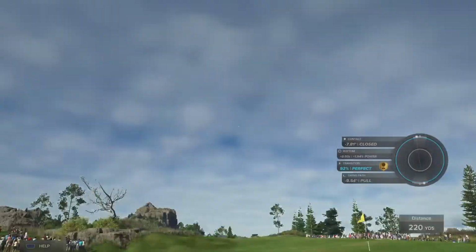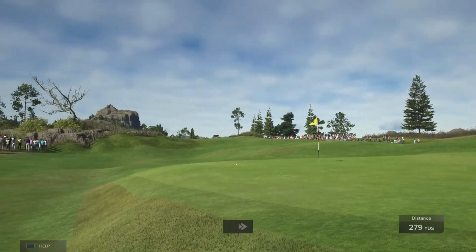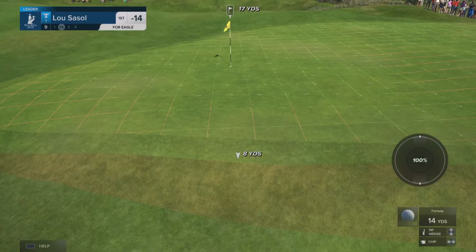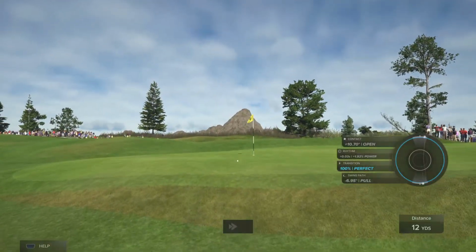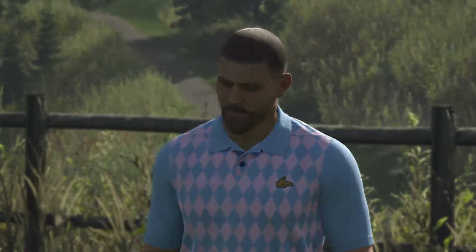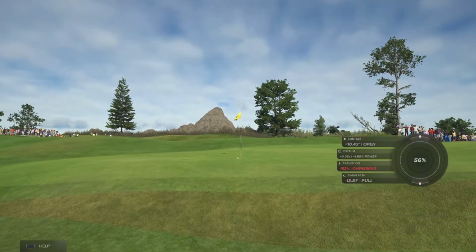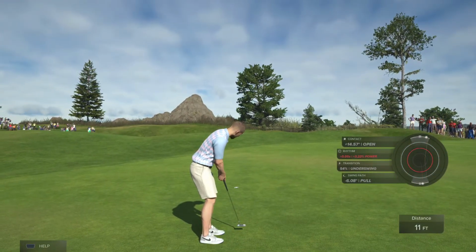This one's looking good off the tee. That should find the short stuff. Second shot here on the 9th hole. And here we are with the third shot. A par putt awaits. Hang on, this looks pretty handy.